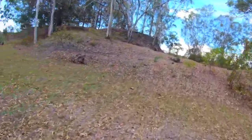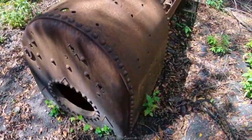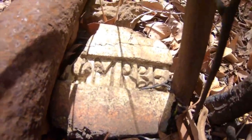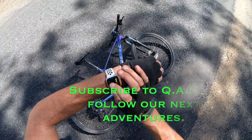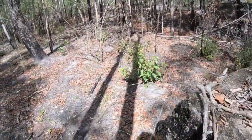And speaking of the beginning, we just put together a little bit of a montage which showed you where we really started, which was cruising around on our push bike. I think we clocked over 300 Ks over 3 or 4 months exploring all of the abandoned coal mines around Torbanlea, Biggenden and Fraser Coast, and got really enthralled by all the old equipment and the stories that we ended up digging up when we were researching these old mines.